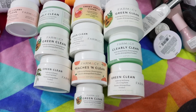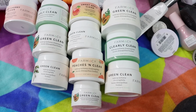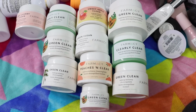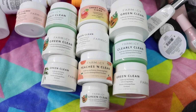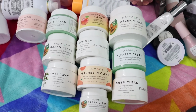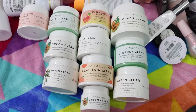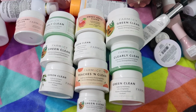I do prefer the scented versions, although the one that isn't scented is really great as well if you have sensitive skin or skin that's a little more sensitive to products with a scent. I have really sensitive skin and I don't have issues with any of them, but definitely products you guys see multiples and multiples of are like OG Holy Grail products for me, and I'm going to start off and pick those products out first.